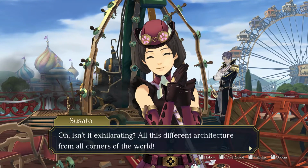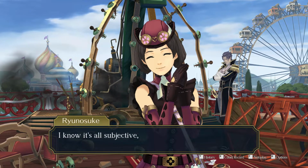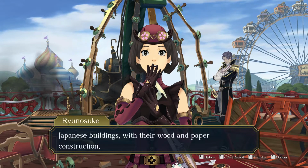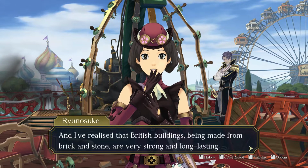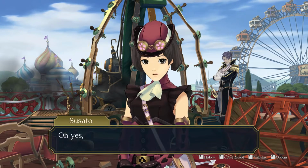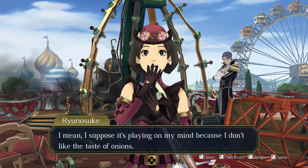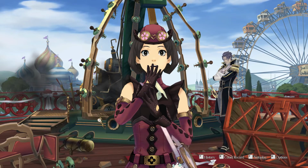Oh, isn't it exhilarating? All this different architecture from all corners of the world? It does make you feel a bit like an explorer, doesn't it? I know it's all subjective, but the onion-shaped roofs have rather caught my attention, personally. It is very subjective, isn't it? Japanese buildings with their wood and paper construction have excellent ventilation, and I've realized that British buildings being made from brick and stone are very strong and long-lasting. The more you know about how things are done in other countries, the more you understand your own, I feel. Oh yes, I do agree with you there. But I can't help wondering what an onion does for the roof of the building. I mean, I suppose it's playing on my mind because I don't like the taste of onions. You really oughtn't let your taste in vegetables dictate your taste in roofs, Mr. Naruhodo.